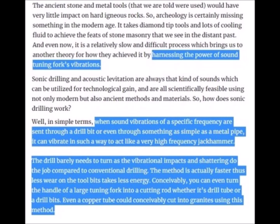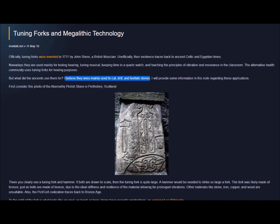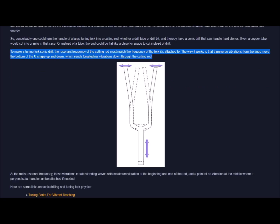As incredible as it may seem, one such form might be that of a large tuning fork. And there have indeed been some alternative science theorists who have suggested that giant tuning forks were somehow used to drill and perhaps even cut into hard rock. But of course, to mainstream scientists, this would be ridiculous. But empirical evidence exists which demonstrates that this may in fact be a possibility.